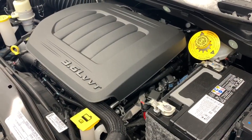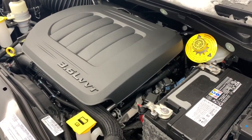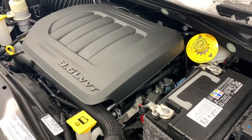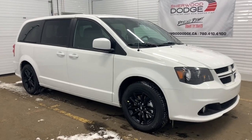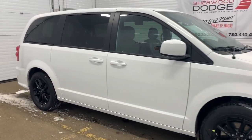Under the hood, it has a 3.6-liter V6 Pentastar VVT engine, powering a 6-speed automatic transmission. Moving down this GT, it comes with touring suspension. It also has power sliding doors.